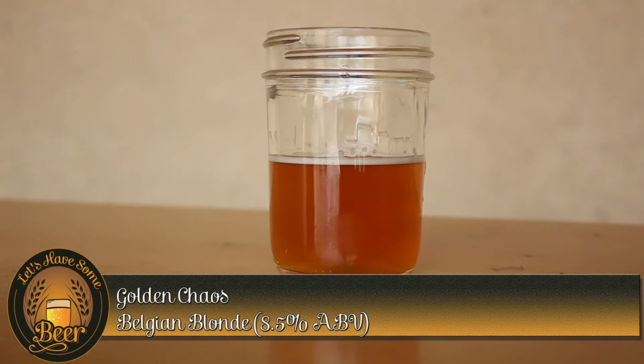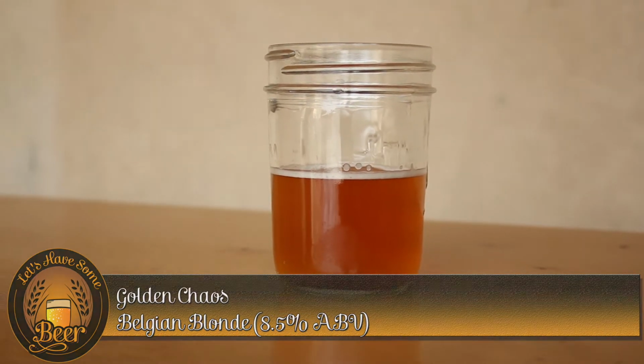Cheers. All right, guys, I have a confession to make. One of the first craft beers that got me on a crazy track of trying every Belgian beer in existence and loving sour beers was actually Bootlegger's Golden Chaos, which is one of their core beers. They've been making it for a long time, and I just really love it. I have such a soft spot for this beer.